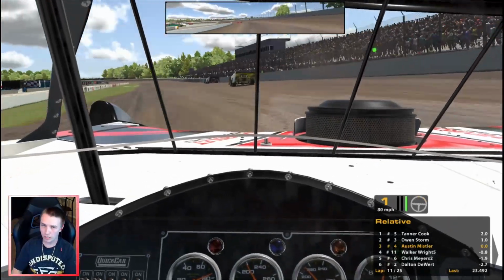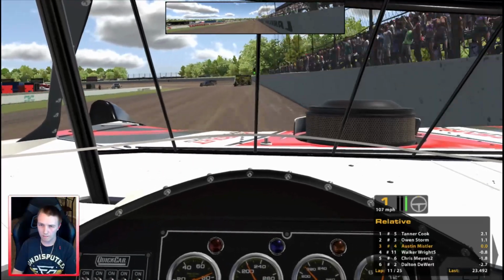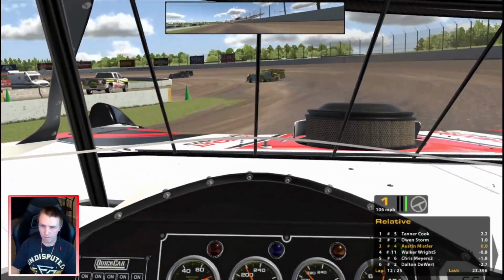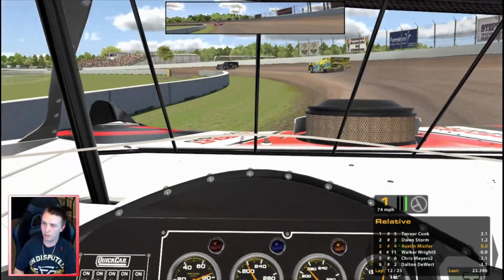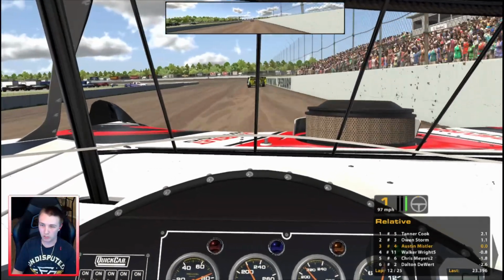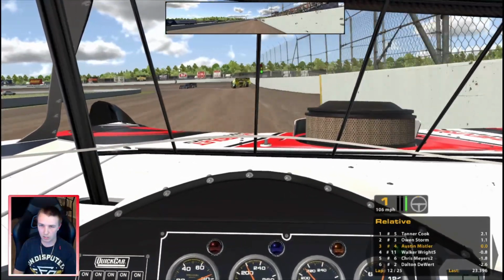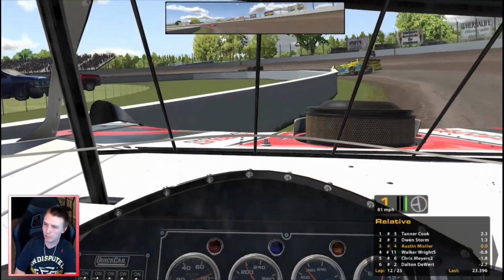Because these cars you can kind of keep on the bottom and keep a decent amount of speed. I'm just shocked at how well they're keeping speed down here. I'm not great at it. Trying to do my best, but they're still pulling away the slightest bit. The 3 car might be reeling in the 5 the slightest bit, just barely.